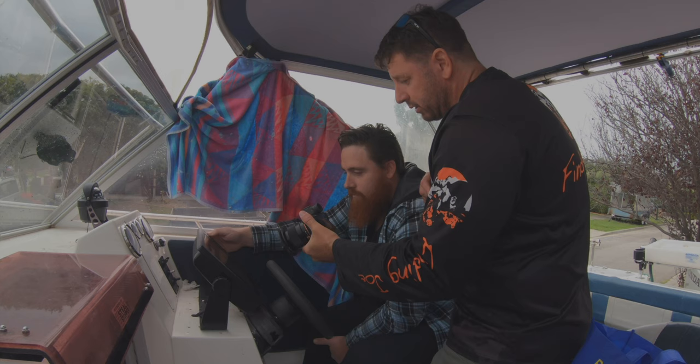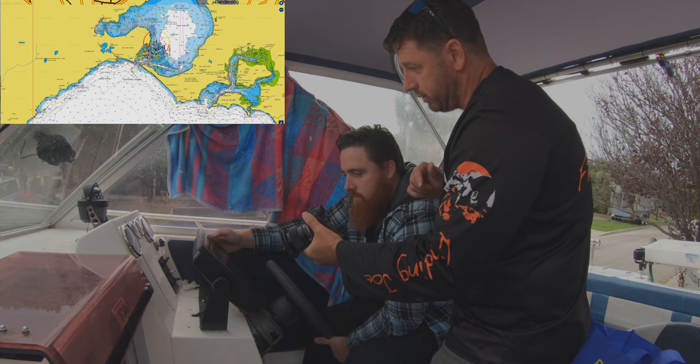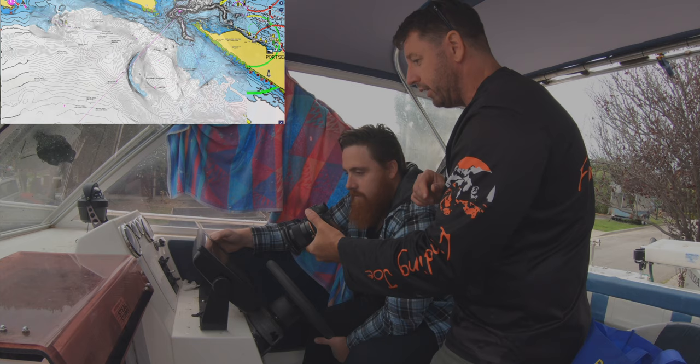What a good idea is to go on the Navionics website and actually have a look at all these contour lines on your computer. And then once you've done that, you can transfer them onto your GPS or your sounder, so you're not wasting time while you're sitting in a boat trying to look for ground. We normally work that out prior to actually going out.